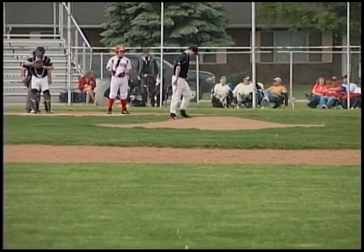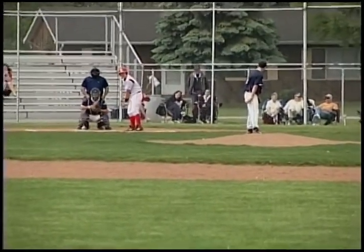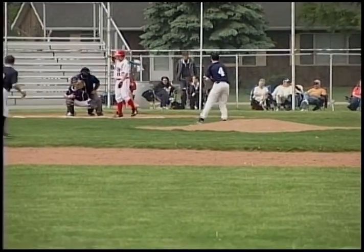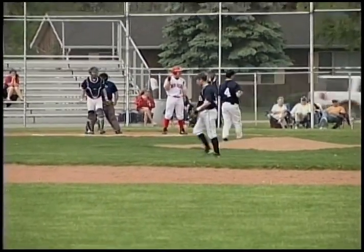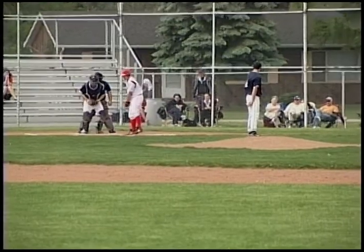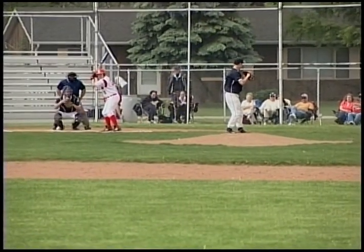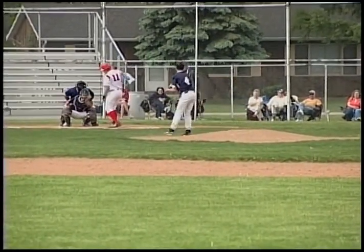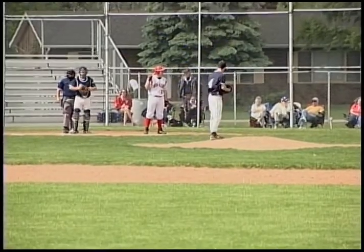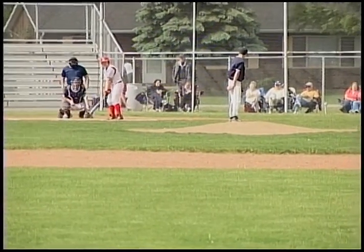Switching around my schedules, my rosters a bit. A little tough to see the number from where I'm at. Radigan at the plate. Pitch from Connor taken for a strike. So 2-2 the count.